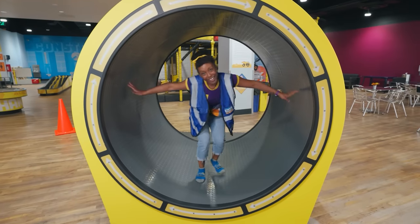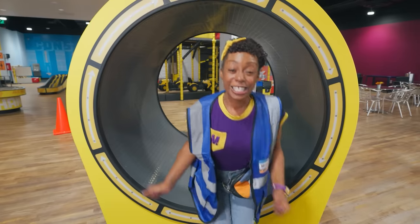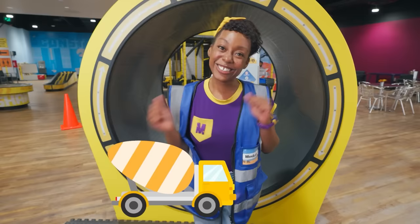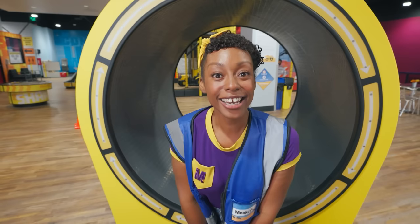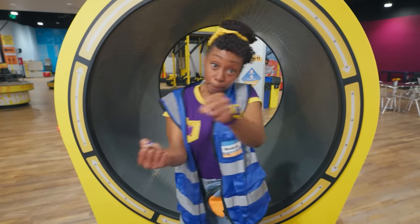That made me a little dizzy. Spin, spin, spin like a cement truck. I saw a lot more cool things to do here while I was spinning. Come on, let's go learn more about construction vehicles.